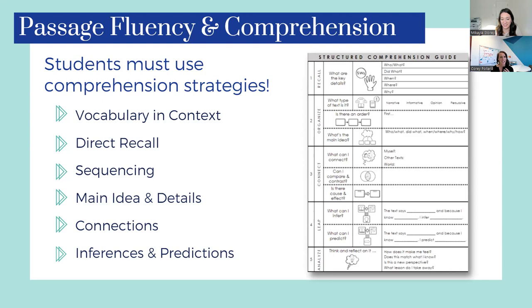Then can we make a leap with that information? Can we make inferences? Can we make predictions? And then finally, can we analyze that? Can we think about, does this align with what I know? Do I agree with this? Does this seem like a reputable source? What moral do I take from this, or what lesson can I take from this as I move forward? Those are the things that we want to be providing. And so just simply by making sure that we're explicitly providing these strategies will help students to be able to comprehend more effectively.